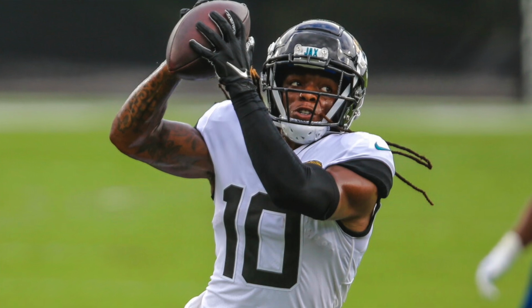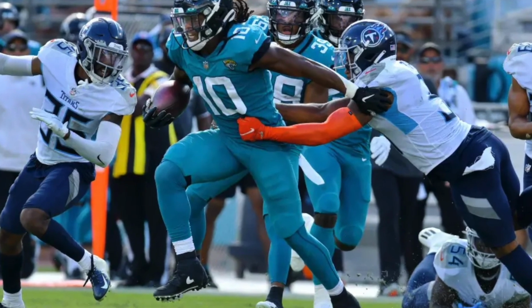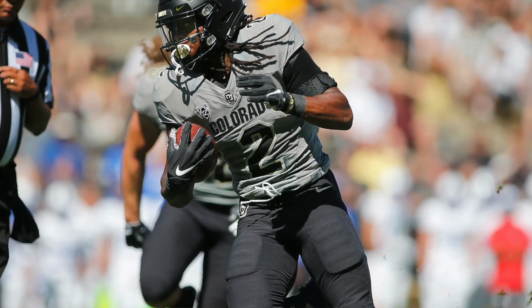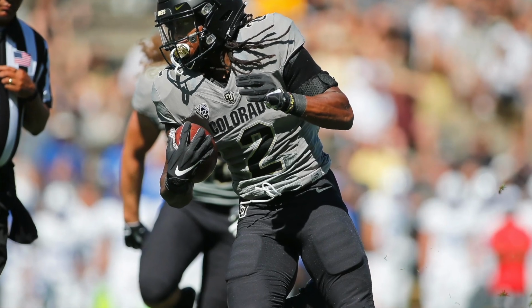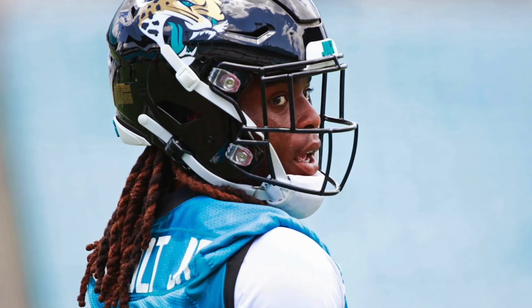DJ Moore is gone. It's him, Terrace Marshall, Shi Smith, Preston Williams. They're drafting a quarterback. Then their next pick is 39th overall in the 2nd round. In that area, they're looking at the 5th to 7th best wide receiver on the board. So the wide receiver class is going to be tapped out. And this free agent wide receiver class is weak.